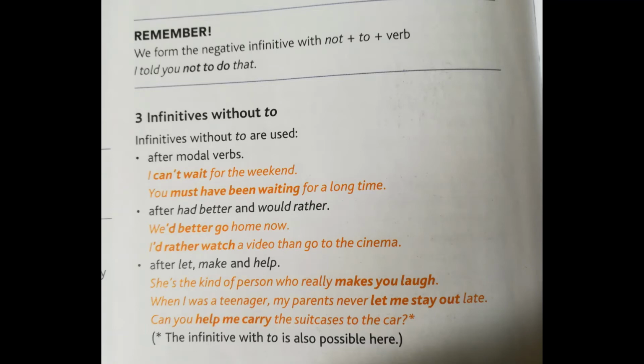Your last little group are infinitives without to. So that's just what we call a bare infinitive, bare, B-A-R-E. It means there's nothing covering it. In this case, there's no to with it. I can't wait for the weekend. You must have been waiting for a long time.